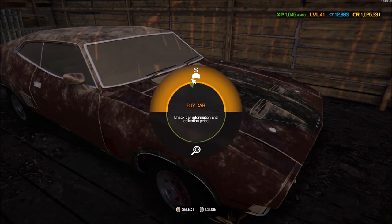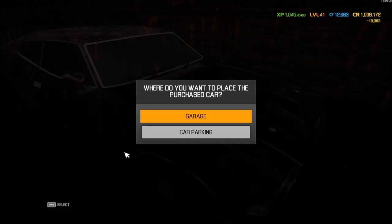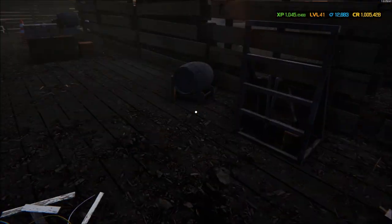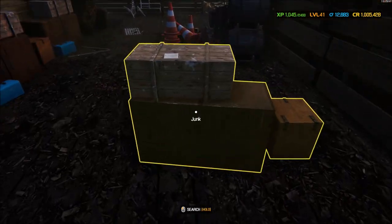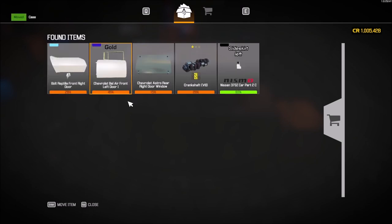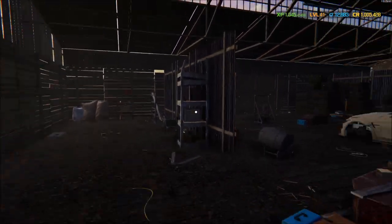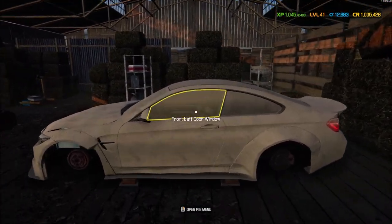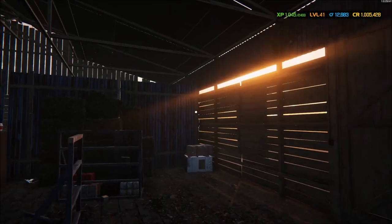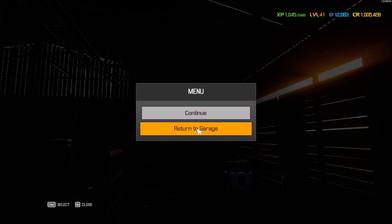Okay, so we have found our other classic creation right here, Ford Falcon X. So we are going to buy the car, send it to the garage. All right, now that we've done that, let's do a quick and thorough pick up. Oh, there it is, right off the bat. Bam, got the case. All right, well, that was kind of quick and easy there for a minute. I think I was gonna lose my mind considering there was a Beamer there and a McLaren on the other side. So let's go ahead and get that out of here, shall we? All right, let's head back to the garage.